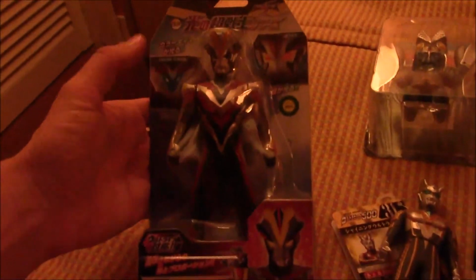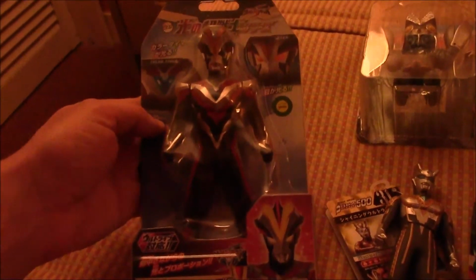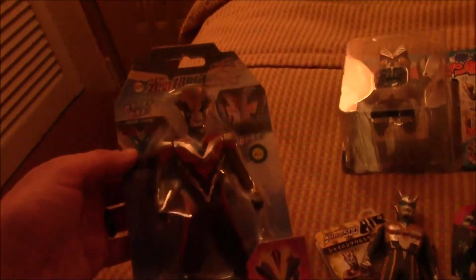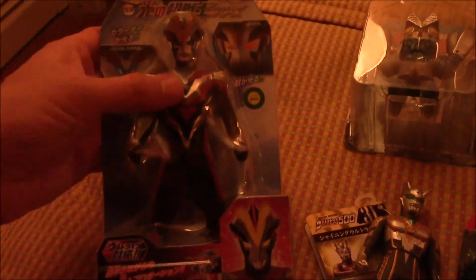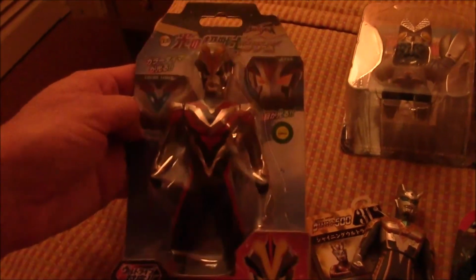This is Ultraman Victory from a different line, and I'm unclear if he is like a next evolution of Ginga or if he's a completely different character. I think he might be a different character, like they're partners or whatever. This is from a different line. He was a little more expensive, but he has light and sound himself, which I'm not going to activate now.